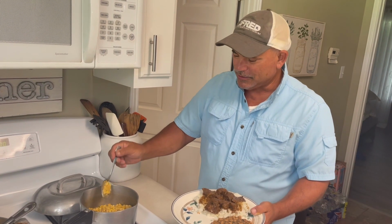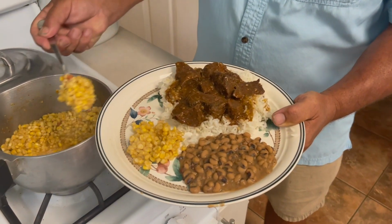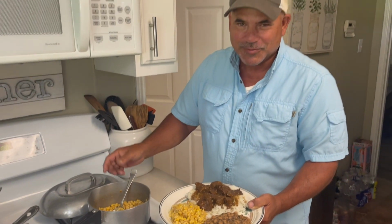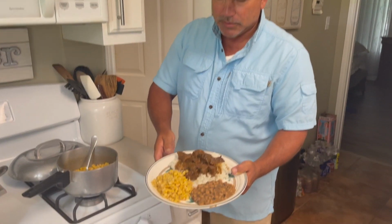Okay, this is what we like to eat our corn maque choux with. Some good rice and gravy. My wife made this. I like to actually mix it up with the rice. Pretty flavor.